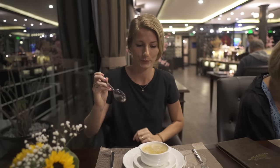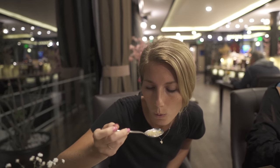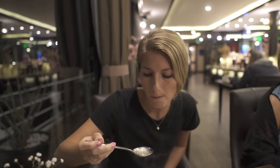Our first course is a mushroom soup tonight. This is day two. It's a little cornstarch. Nice and hot. I've never heard of egg flour. In the South we call it egg drop, but it tastes just like this. Egg drop soup, but it's mushroom soup.